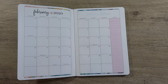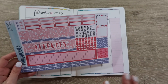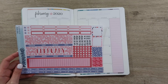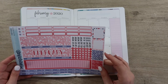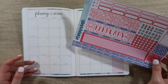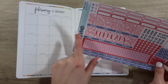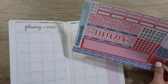So I do have a kit from Planner Kate. This is kit 208, and it's actually the same exact kit that I'm using in my life planner. I personally don't like using the kits in my life planner because I feel like it's a little bit too much, but I'm gonna try it here and see what I think. If anything, I could always just cover up the pieces that I don't like, and I could just use the date covers or something like that. But we're just gonna go with it and use it this time.